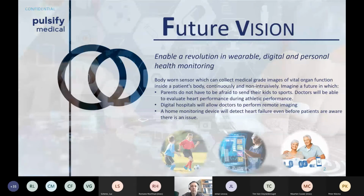People doing intensive sports still get a seizure. So what we could enable is to allow the doctors to apply such a patch and then let them do sports for a week on end and have a good evaluation of how fit or unfit the heart really is for sports.